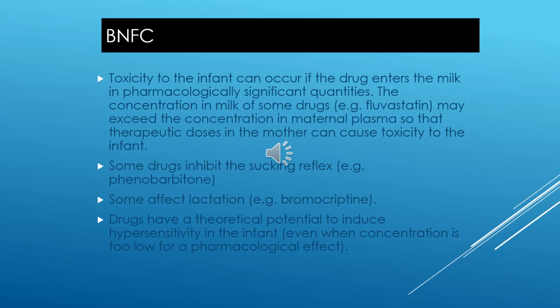Now there are other drugs in the maternal cycle that can actually affect the ability to lactate. So if you prescribe a breastfeeding woman bromocriptine, for example, her milk will dry up, and that's going to cause a problem. There are other drugs that have theoretical potentials as well, including hypersensitivity. Even though the concentrations might be very low for a pharmacological effect, there's a potential for hypersensitivity. So always be aware whenever a mum has been prescribed anything whatsoever, if you're looking at the baby and you're not quite 100% sure that something's going on, go and ask around, refer back to the prescriber to see if there's any potential toxicity due to the prescription that the mum has received while she's breastfeeding.